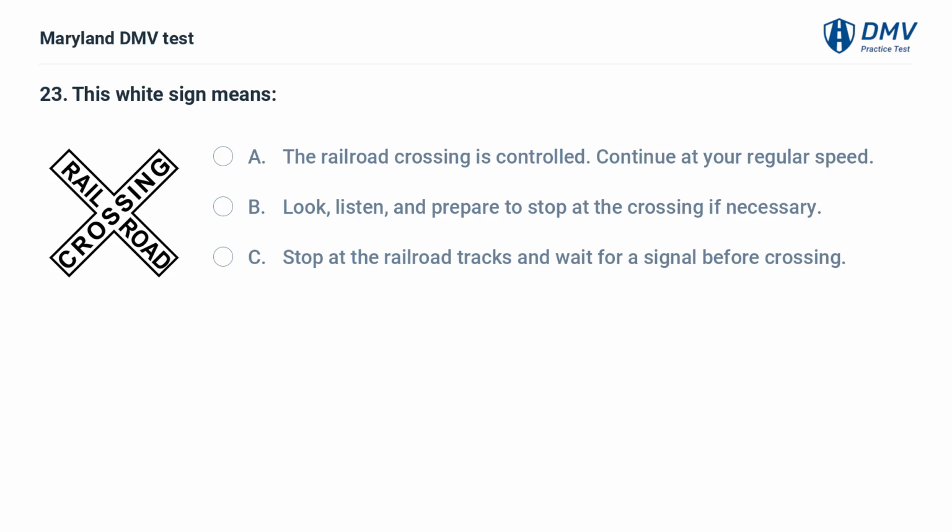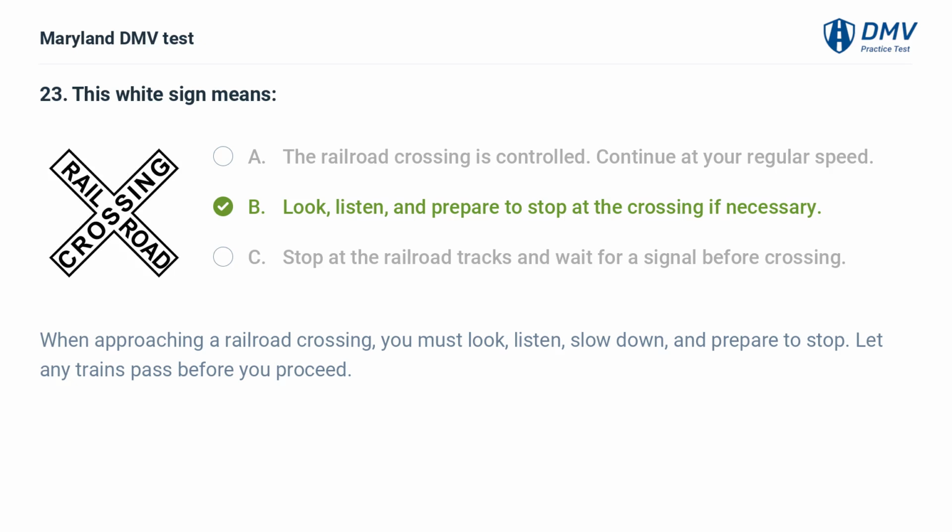This white sign means A. The railroad crossing is controlled. Continue at your regular speed. B. Look, listen, and prepare to stop at the crossing if necessary. C. Stop at the railroad tracks and wait for a signal before crossing. B. Look, listen, and prepare to stop at the crossing if necessary.